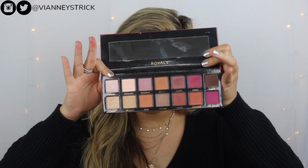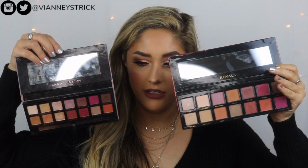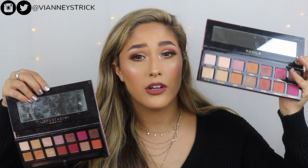As you can tell with this one, there's literally no fallout, and I was digging into this one more. So I feel like since the eyeshadows on these are a little bit bigger than the ones in Modern Renaissance, this might last you longer, especially because there's not as much fallout. But I did like the quality of the Modern Renaissance better. But if I didn't have this, I would still get my hands on this. If you've been wanting to get your hands on the Modern Renaissance, you should try this out.